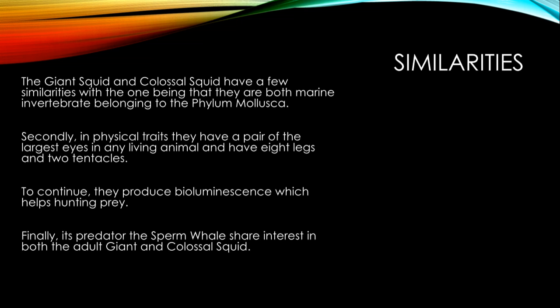And secondly, they have 8 legs and 2 tentacles, which help grab their prey and eat them. To continue, they also produce bioluminescence, which helps attract their prey towards them. And finally, the only known predator of both giant squids and colossal squids is the sperm whale.